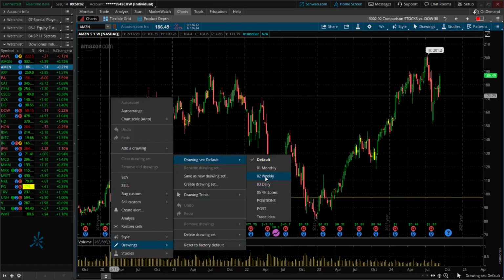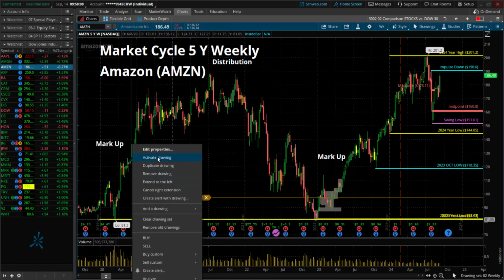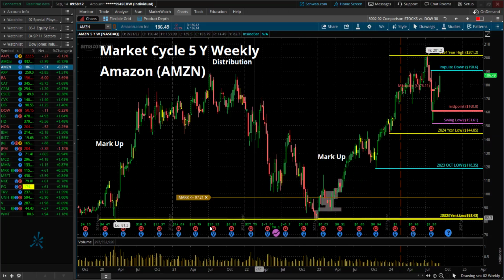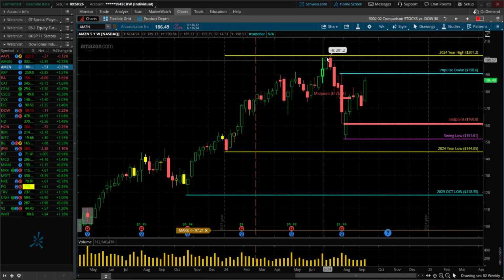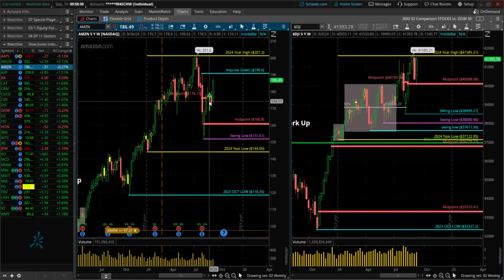Amazon. Here's the low for the past... Let's fix this up. There we go. The low for the past 5 years down here. The high for the past 5 years up here. Zoom in. Here's the low for this year. Here's the high this year. Just like the Dow. Dow's closer to the high. Amazon's not. Both had huge green candles this week.